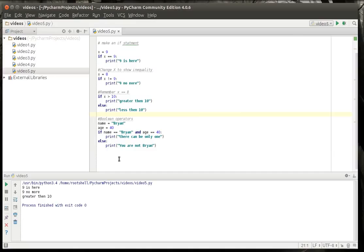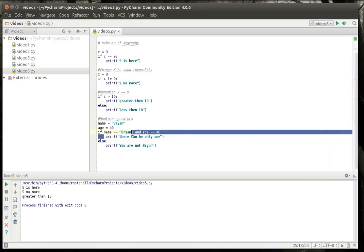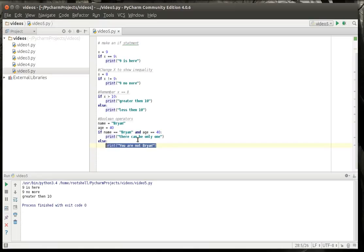So what's going on here? We're doing AND. AND is a boolean operator. We're ANDing in memory. In other languages, it looks like the double ampersand. But in Python, it's just literally the word AND. So we're saying both of these have to be equal. The name has to equal Brian, and the age has to equal 40 in order for this scope to execute. Else, this scope will execute.